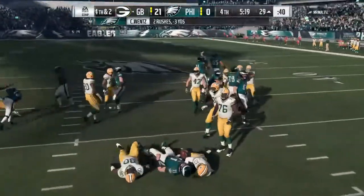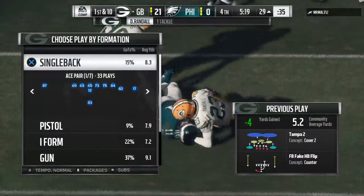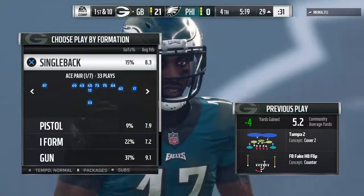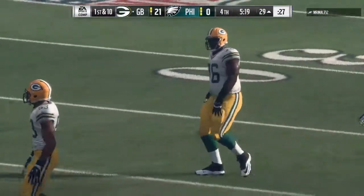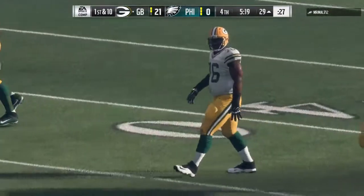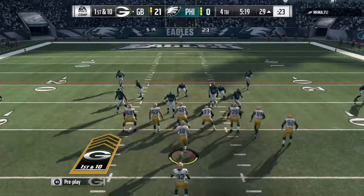And the surge is going to be too much defensively. He's hit and taken down to the backfield. The Eagles unable to convert there on 4th. And the Packers are going to get the football back in excellent field position. And they'll start this drive with very good field position.